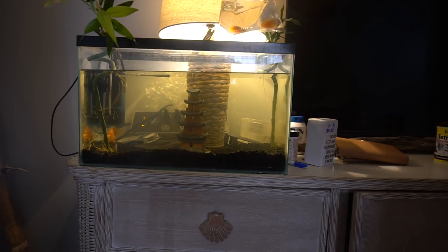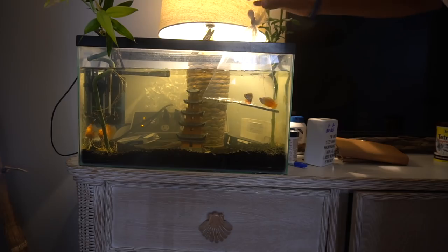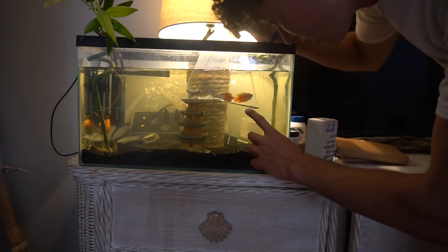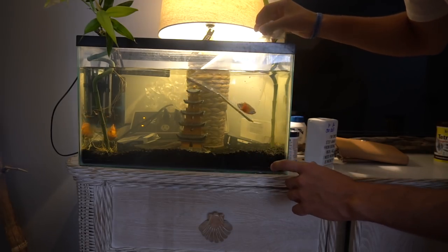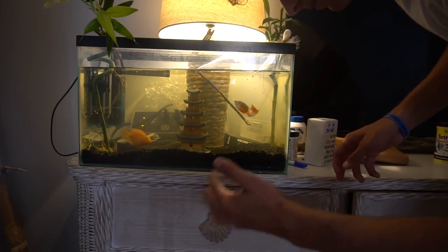He'll probably still eat the flakes. I just didn't wanna wait too long because she's still walking her dog. But look at how pretty these things are. So freaking cool colored. All right, we're gonna let him sit in there for 10 to 12 minutes whenever she gets back, and then I'm gonna put him in.